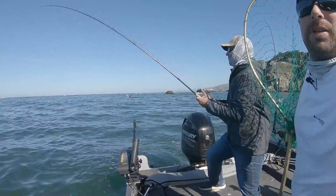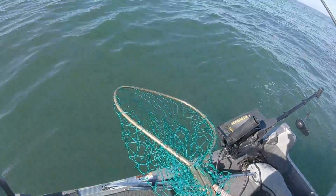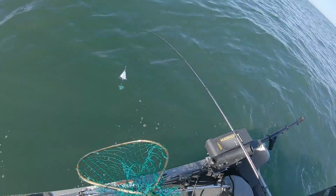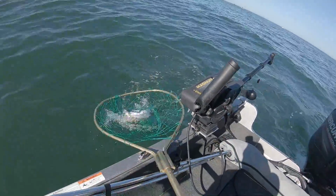Fish is getting close. It's a keeper though. It's like the one I caught. All right, let's try and do this. Oh no, it's good. I mean, it's decent. Reel down, reel down, reel down. Okay, ready? Yeah, try. There we go. Nice fish.